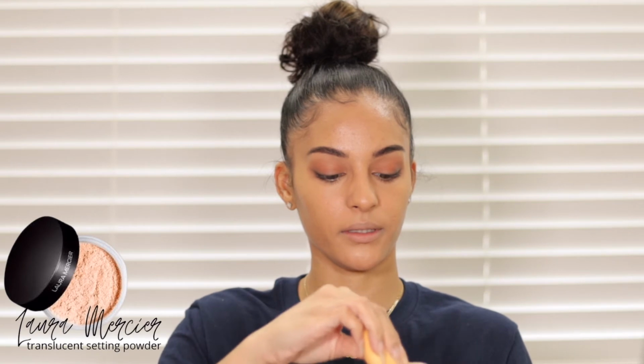Now, I didn't set underneath my eyes yet, and I meant to do that way before we started shadow, but let's go ahead and do that now. So I'm gonna use the Laura Mercier translucent powder. I do have the mini one here. And I'm just going to tap this underneath my eyes.